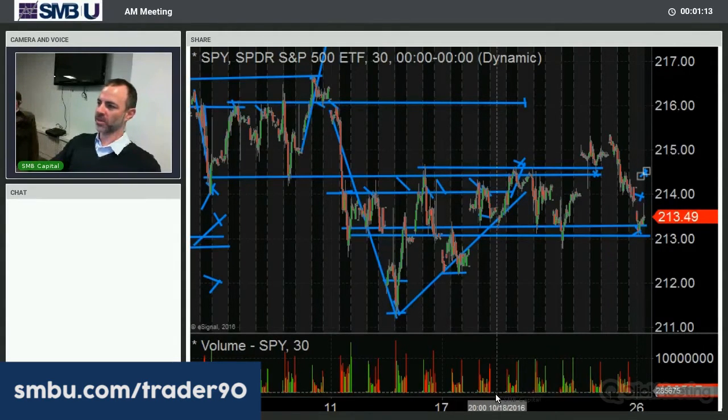a tight range. So let's continue to make sure we stay focused on our top few names right on the open, and after 10 o'clock, look to see what other things are in play, go through the radar, develop plans from there, but don't jump from stock to stock to stock without having a plan.